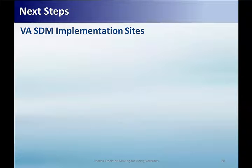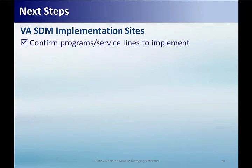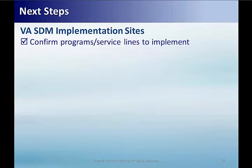For VA shared decision-making implementation sites, confirm which programs or service lines will implement shared decision-making for aging veterans, perhaps in your PACT clinic, Geri PACs, home-based primary care, or other programs. Determine your clinic service line screening criteria.